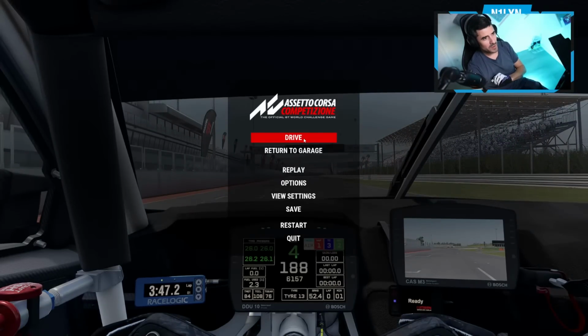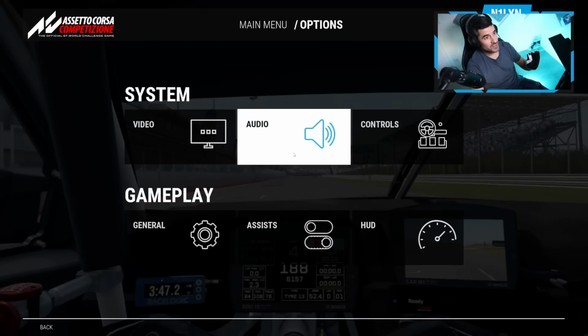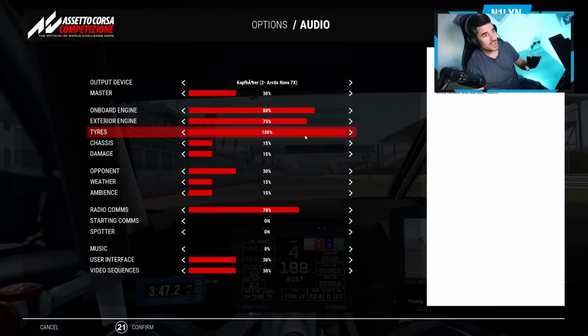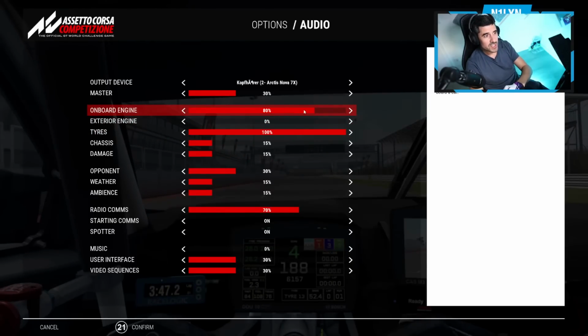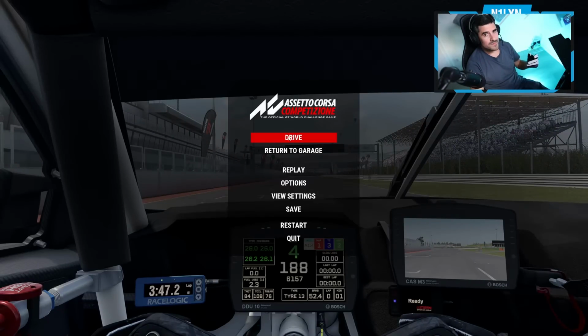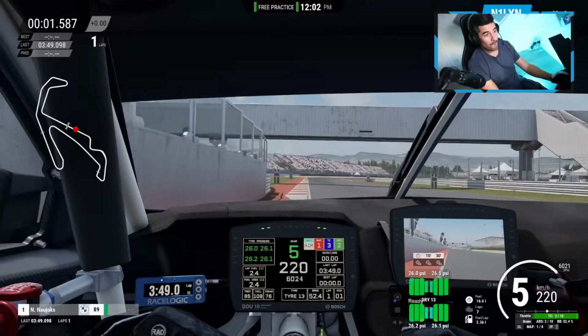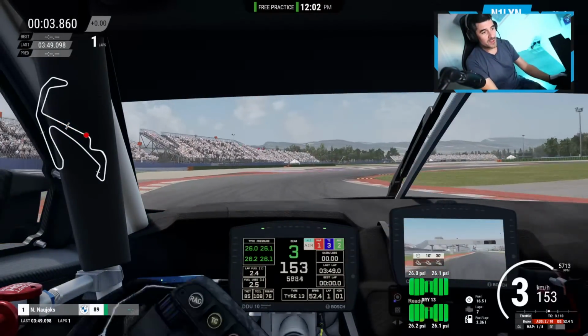So for this experiment, let's go to the audio options first. I tested this before just to be sure we're going in the right direction here. And you already see, and a lot of pro players already had videos around that, we crank up the tires, right? Because that gives us information. And now we're just going to take that one level further and actually turn the engine off, which should give us a chance to hear the tires in isolation. So how about that?